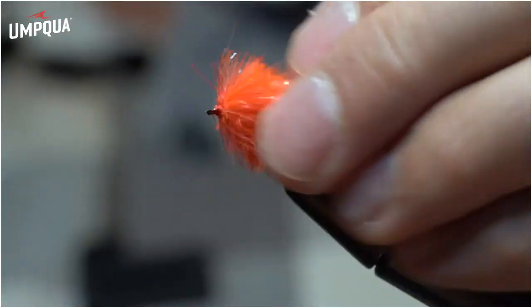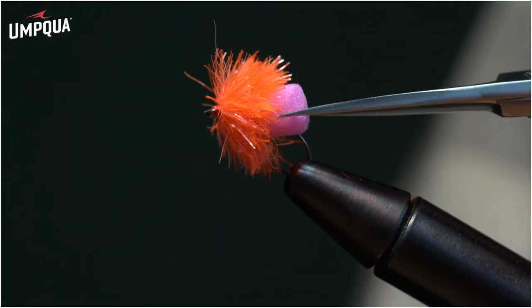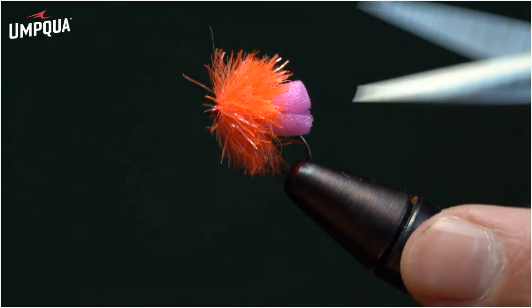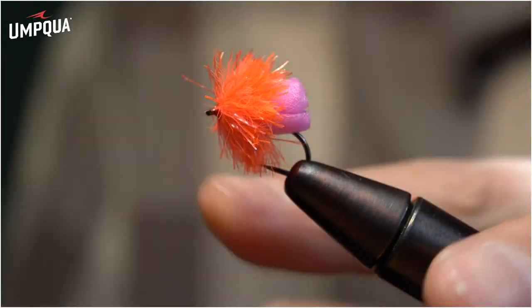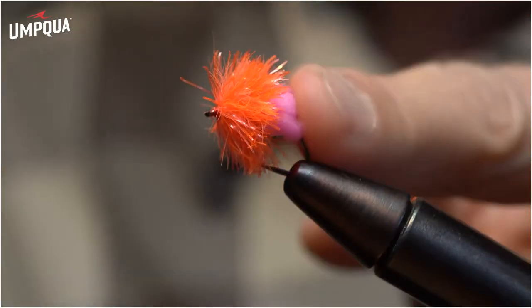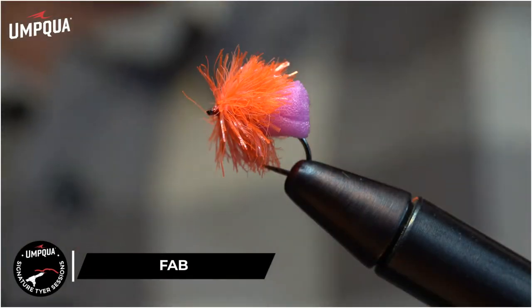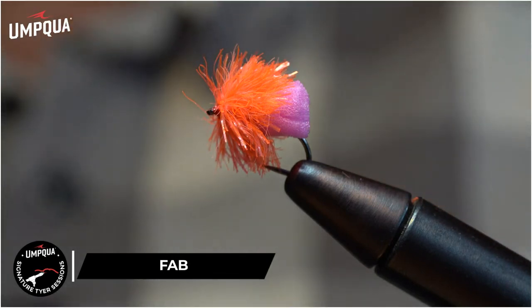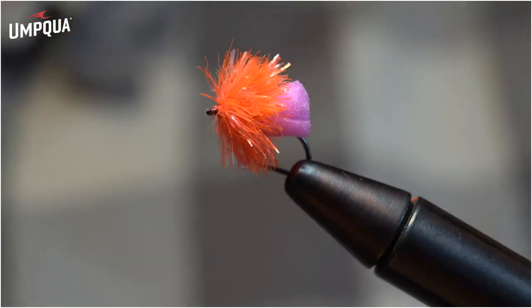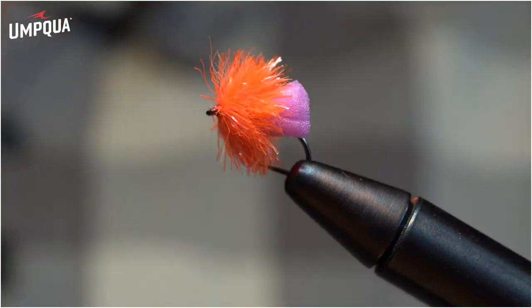And what I like to do on these, the fun little thing, it's a junky thing to do, is I take my scissors and I come in here and I cut a little X, because X marks the spot on these guys. You want the fish to find it, and this thing is going to be chugging through the water. And you're going to stop it on a hard pause, and it's just going to gently elevate, and those trout are going to jump right on it. It's a super fun fly to fish. You can fish it a lot of different ways. But this is the foam rear end booby.